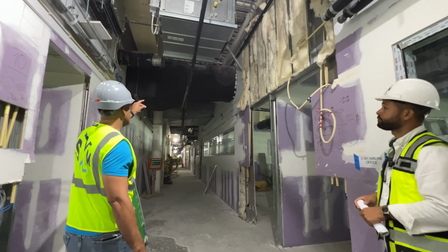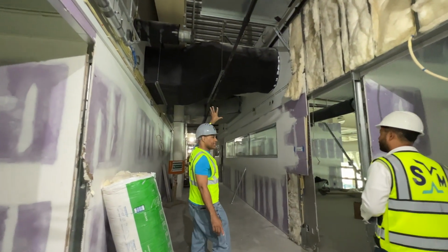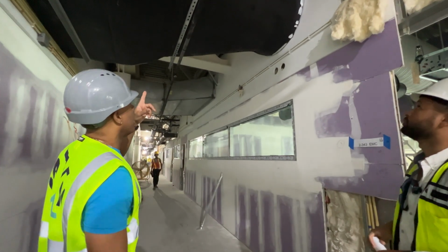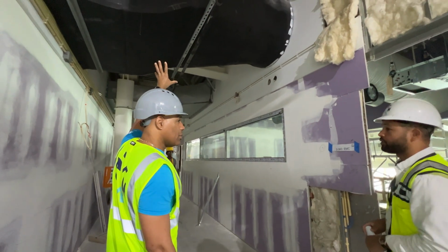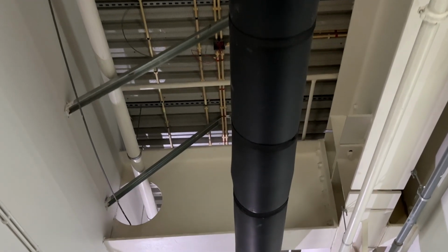Now all these big ducts here, these have all been cleaned. You see, they've been re-insulated. They took the insulation off and need to put it back on. Now were these insulated before? The old ones? They were insulated before, but with old insulation, so we took all of that out, cleaned the ducts, and re-insulated them, so it's practically brand new.